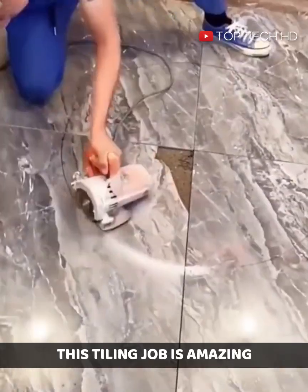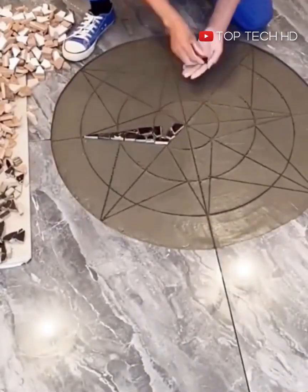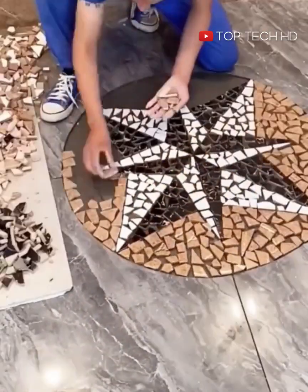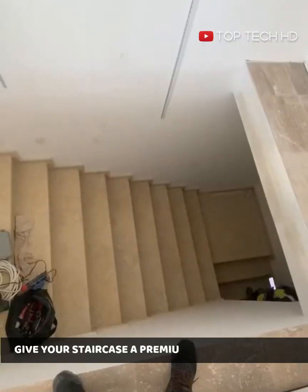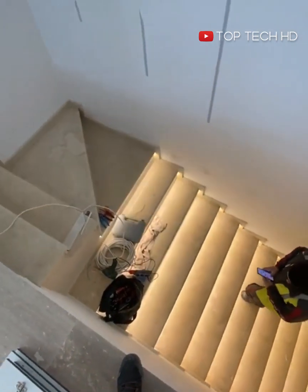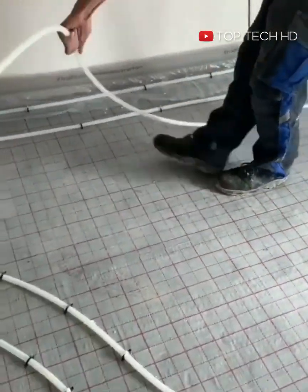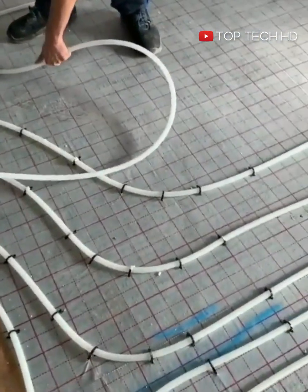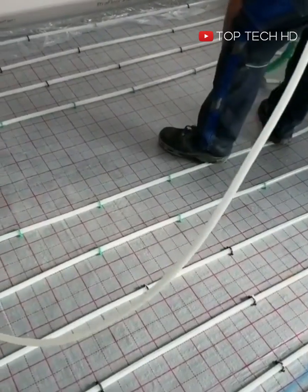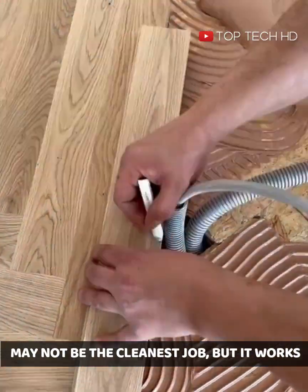This tiling job is amazing. Give your staircase a premium feel with this idea. May not be the cleanest job, but it works.